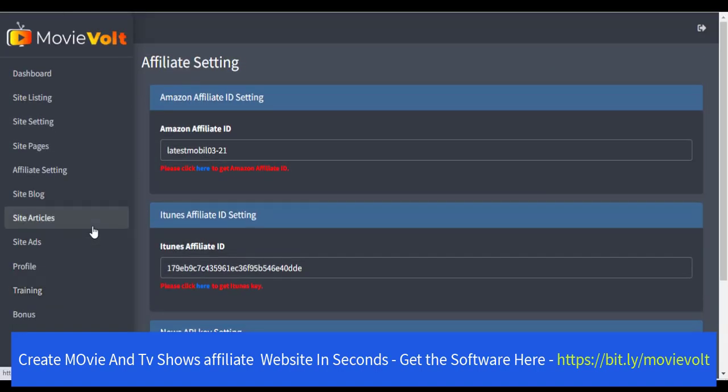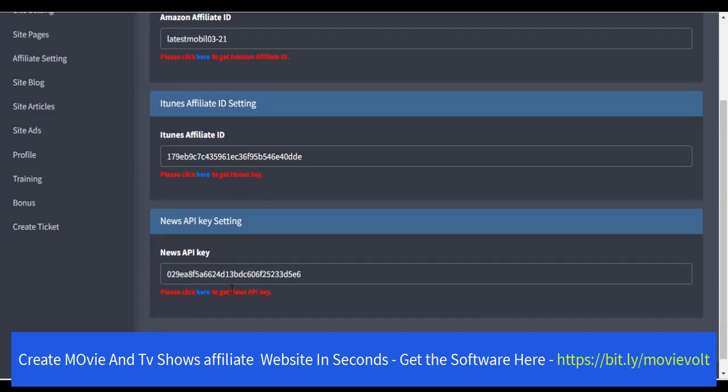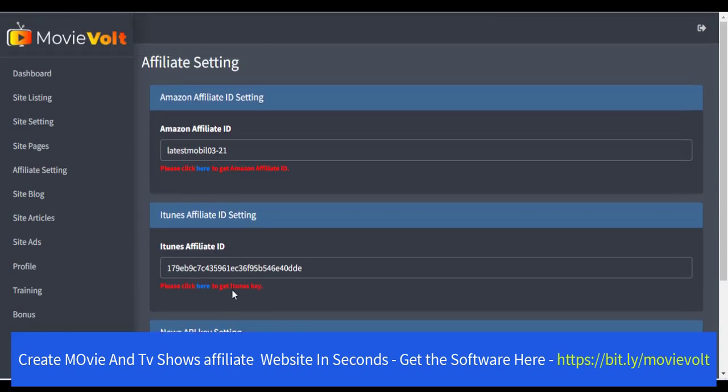Okay, so the Amazon affiliate ID. Now don't leave this blank. Insert your Amazon affiliate ID out here, insert your iTunes affiliate ID, and use API keys. Your website will be full of content itself, because it will go and pull out the latest news with the topic, the movies, TV shows. It will pull all these things and bring them to your website, so that you get fresh content every single day.